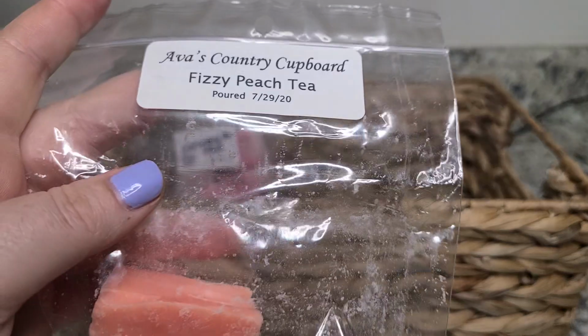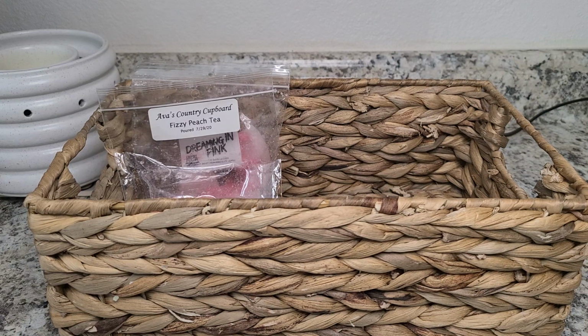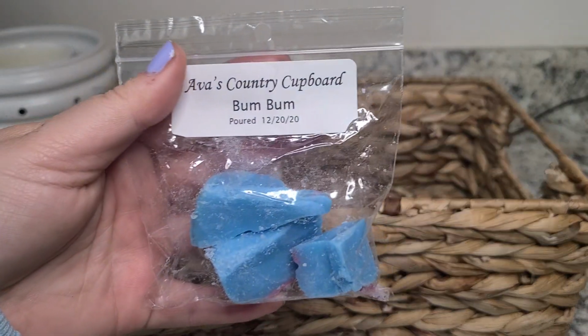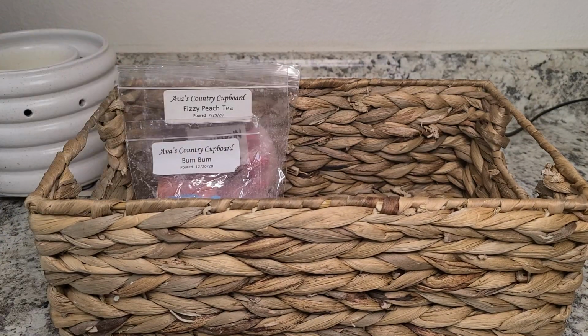Next is Ava's Country Cupboard in Fizzy Peach Tea, and this is very strong. It smells kind of like peach rings with like a black tea or something. It's really good. Next I have Bum Bum from Ava's Country Cupboard. Yeah, I'm not sure if I'm just a huge Bum Bum fan, but I do want to finish that one up.